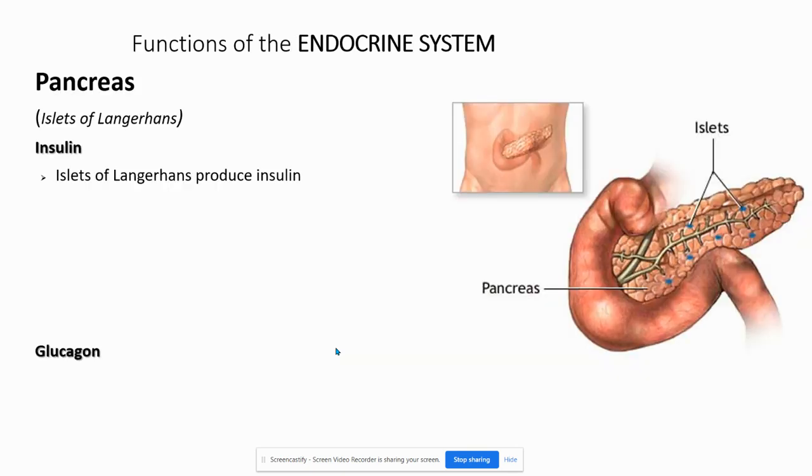All right, so our last organ for today and the last two hormones that we'll talk about are insulin and glucagon. Again, just like when we talked about the thyroid, I said please focus mostly on thyroxine, and we just said calcitonin is another thing it does. For the pancreas, focus mostly on insulin. We will mention glucagon, but insulin is what it's famous for.